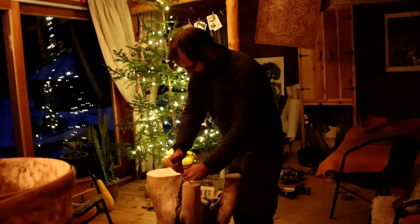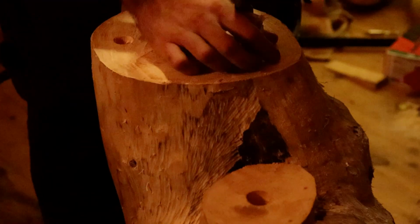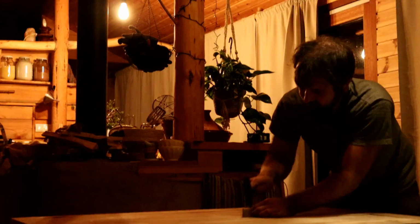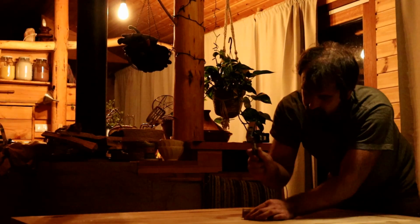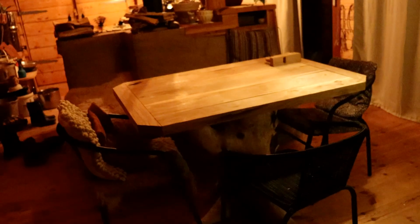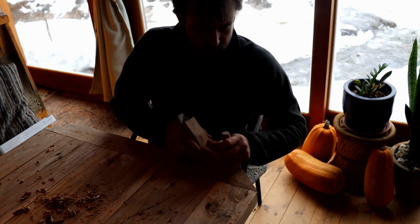Jonas had to figure out a way to attach the surface of the table to the tree stump. What's left to do now is the final touches.